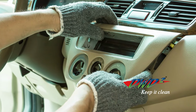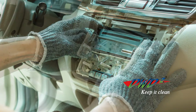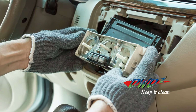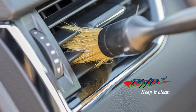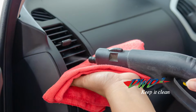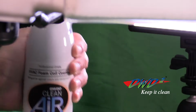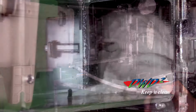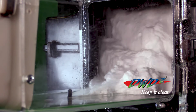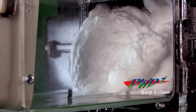Until recently, getting the mold and debris out of your AC's evaporator core was a complicated procedure costing thousands of dollars and requiring removal of your dash and air conditioner assembly. The alternatives were few and ineffective. Now there's DWD2's Clean Air Evaporator Foam Cleaner, an environmentally safe, heavy-duty foam cleaner that dissolves mold, mildew, and dirt. Clean Air removes it all from your AC's evaporator without dismantling your vehicle's AC system.